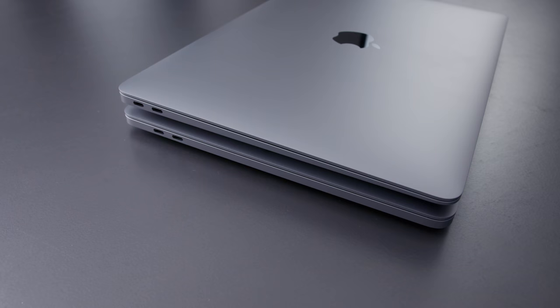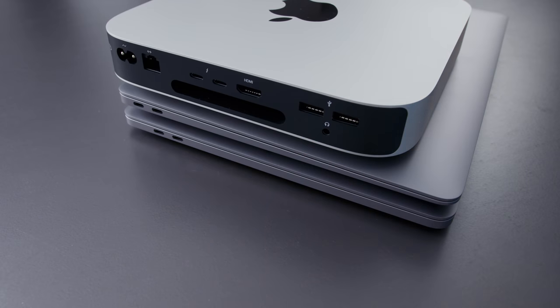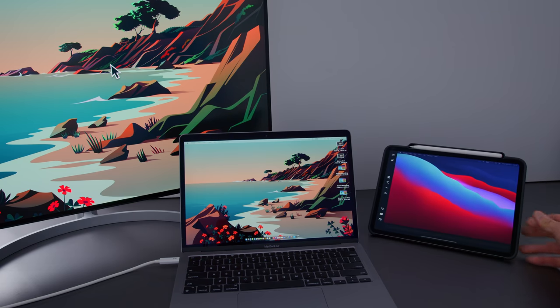Number two, ports, or the lack of ports. So all of these devices have two USB-C ports or Thunderbolt ports, and it's a downgrade for a lot of users, right? The Mac Mini used to have 4, now it has 2. The MacBook Pro used to have 4, or you could get up to 4, now has 2. The MacBook Air still remains at 2. And on the laptops, you can have up to 2, technically 3 displays up at once.